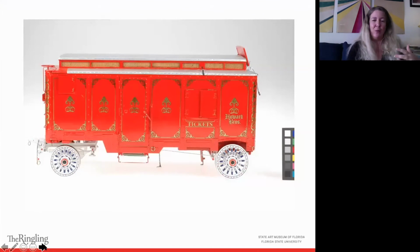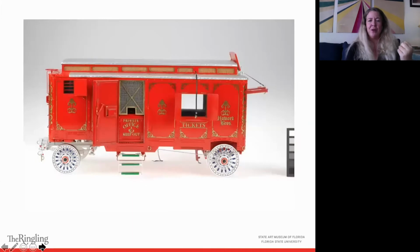And we have a lot of documentation that still is being processed. So I wanted to share just one thing, because again, it's about the magic of the model. This is the Red Ticket Wagon that you just saw on the lot. You can see all the doors are closed. There's a handle. All of this is modeled perfectly after the historic wagon.